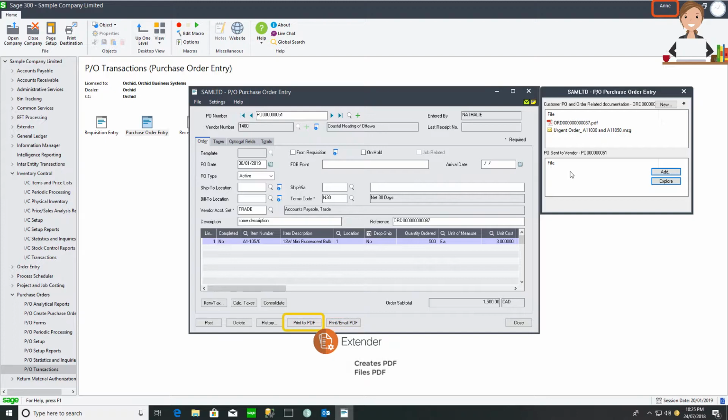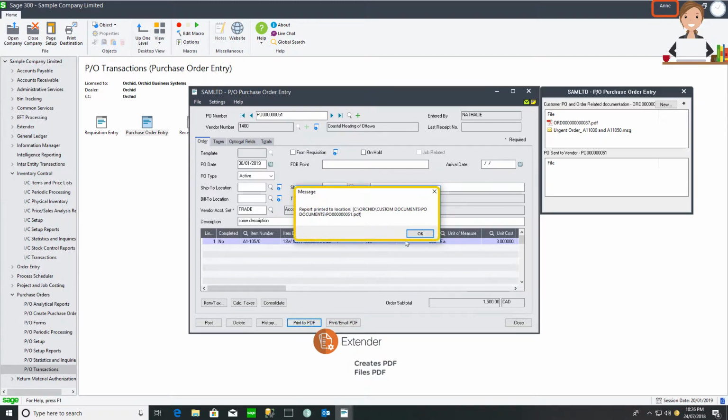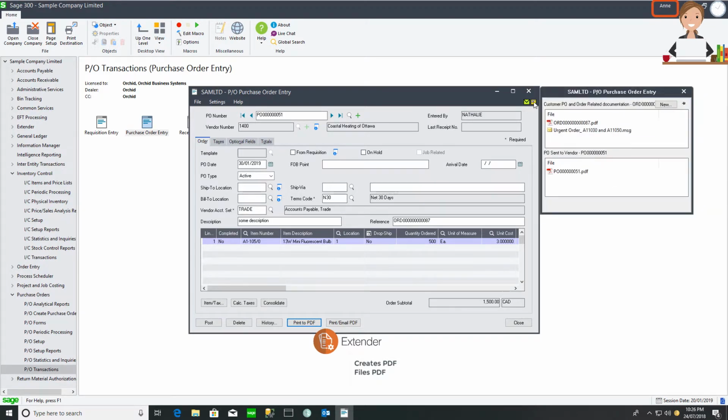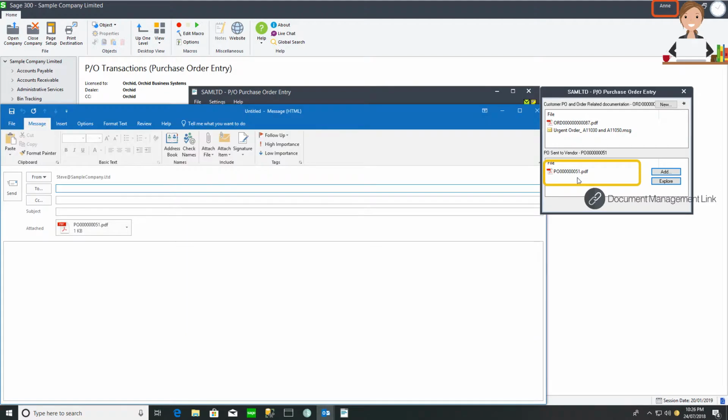But I want to have my own custom message to make sure that they remember their promises to deliver in 10 days' time. Notification that the document has been created. And if I refresh my tray, I see the PO sitting there that's been PDF'd for me. So I can right-hand mouse button and email this PO and do my own custom message through to the vendor.